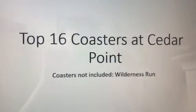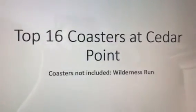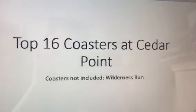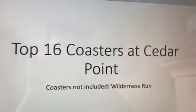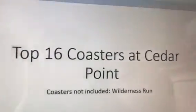Top 16 coasters at Cedar Point, located in Sandusky, Ohio. And the only coaster that is not included is Wilderness Run, because I was too tall for it, but yeah, I didn't even want to go on it. So number 16 is Woodstock Express.